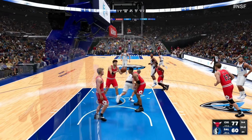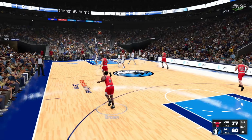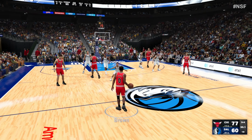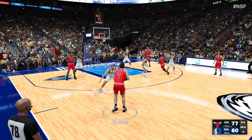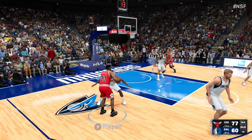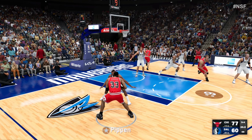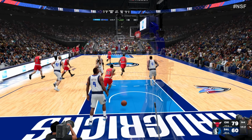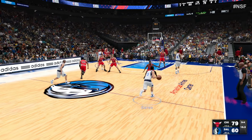Kidd with the bucket. And what's working here? Each guy is willing to make the next pass. Chicago with the ball. They lead by 17. Pass to Kukoc. Here's Pippen. Butler covering. Is stuffed right through. And staring at a sizable deficit, the defense has to tighten up.